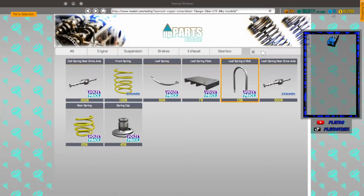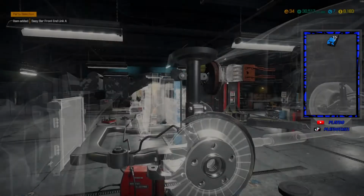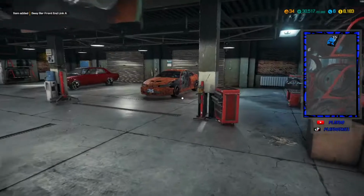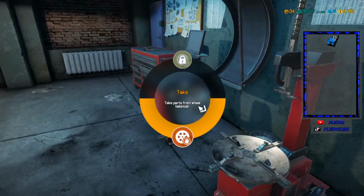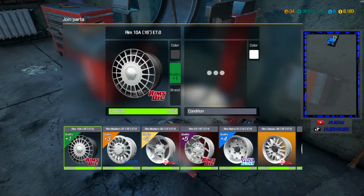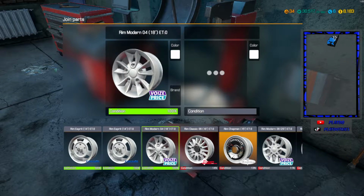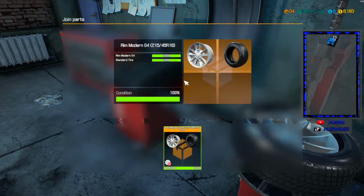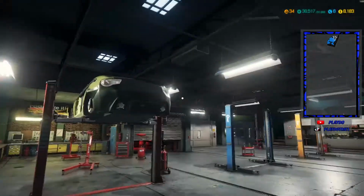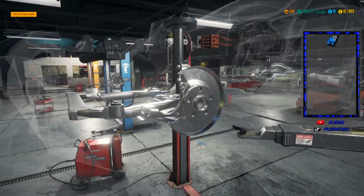What was I looking for? Sway link A for the other side. Too far once again. Yep. I mean, it would suck if I put the wrong one on, but I'm semi-confident that I didn't.